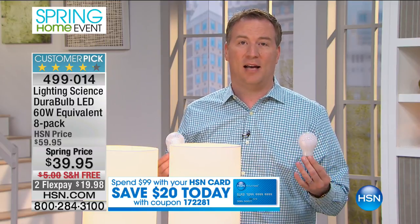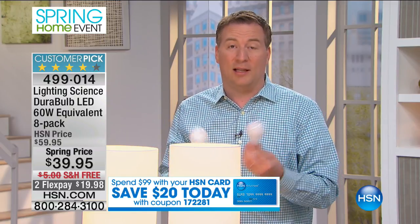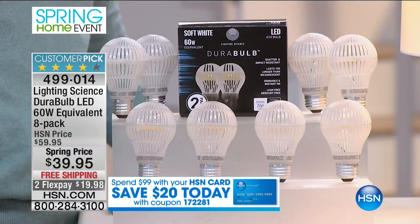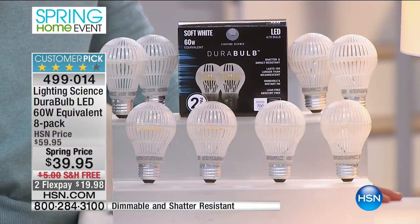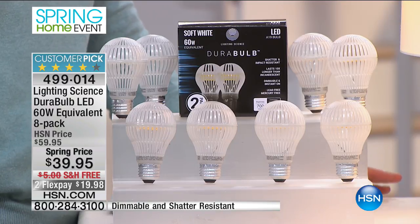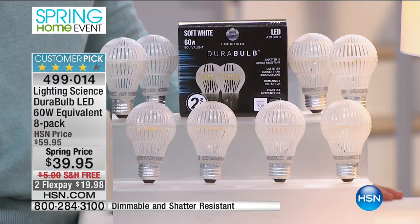So the average house has 40 lights in it. If you switch over to your Lighting Science light bulbs, a typical household electric bill for a year is about $500 in lighting. Now it's going to go down to $100 a year in lighting. That's $400 of savings, not just today, but for the next 9 years. You're going to instantly see that savings. So the truth is, you could throw away the working incandescents that you would have, and it would still pay for itself in no time.